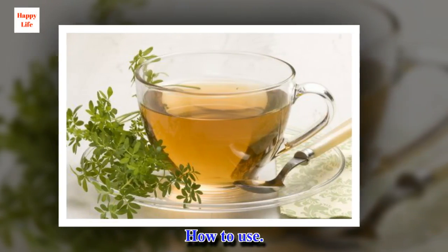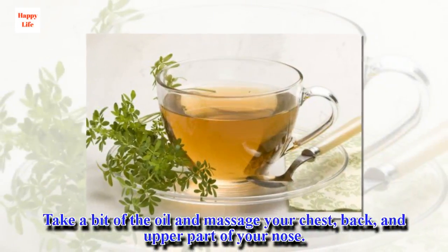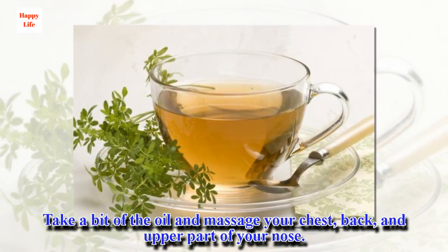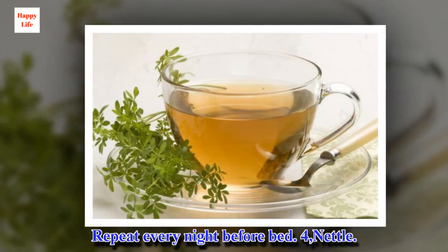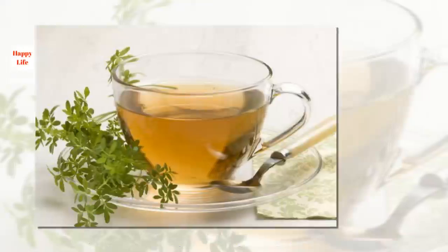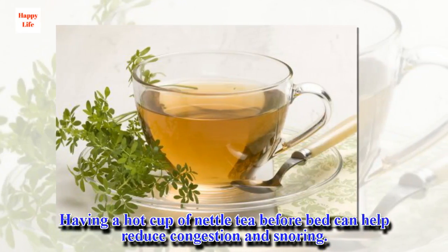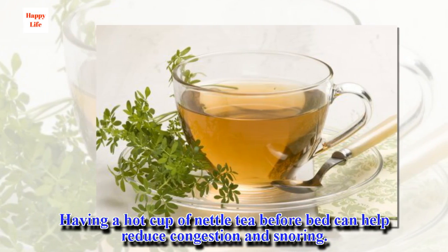How to use: take a bit of the oil and massage your chest, back, and upper part of your nose. Repeat every night before bed. 4. Common nettle. Having a hot cup of nettle tea before bed can help reduce congestion and snoring.